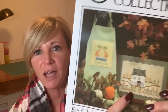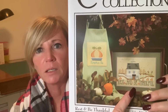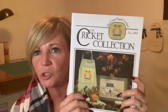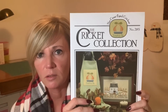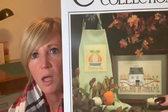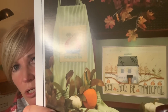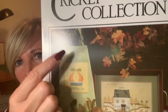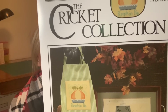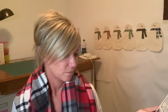She had stitched and had finally finished and framed this Rest and Be Thankful chart. And it was gorgeous. I have learned that the pictures that you see of these charts when you buy them just do not do the stitching justice. Because, oh my gosh, her finished project was gorgeous. But I just love that. It has the pumpkins and the corn and an old cottage home. I just think that's beautiful. And you even get this little chart, Pumpkin Pie. I love that, because I love pumpkin pie. And I make pumpkin pie, and I made a pumpkin roll for Thanksgiving, which was very yummy.